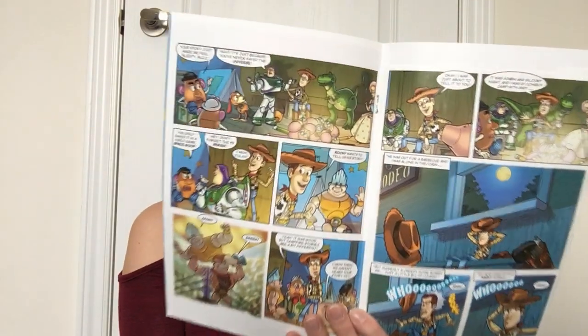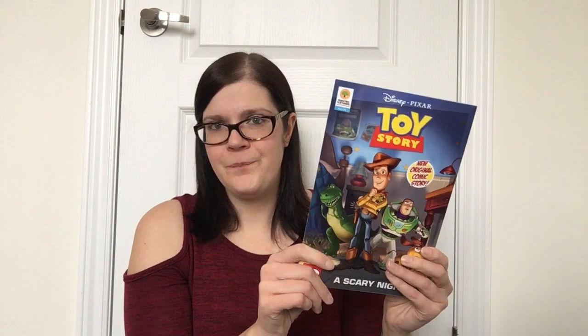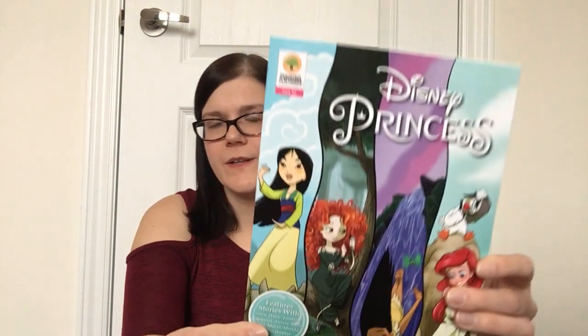First one I got is Toy Story. And the imagery in these is so cool. The comic is not very difficult either, so you could read it with younger kids, but such a neat idea. Then I also picked up a different Disney princess than the one I hauled the last time.